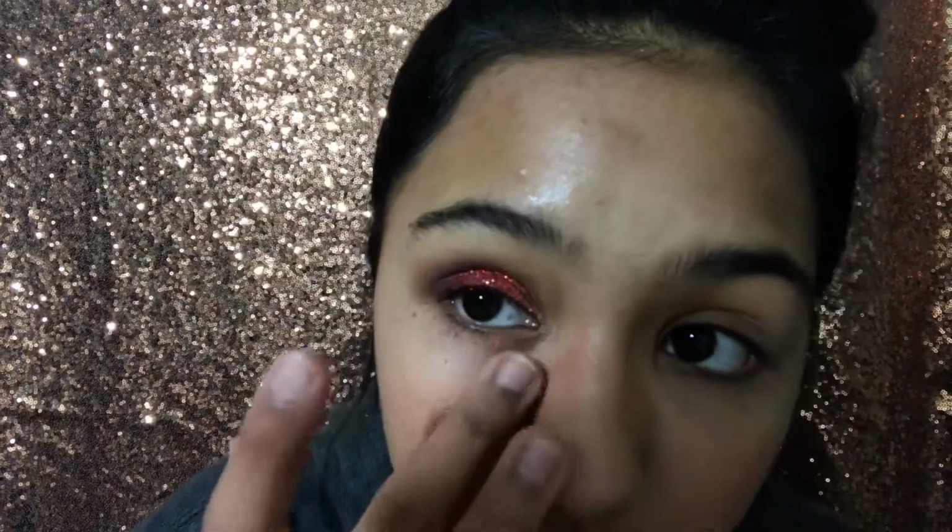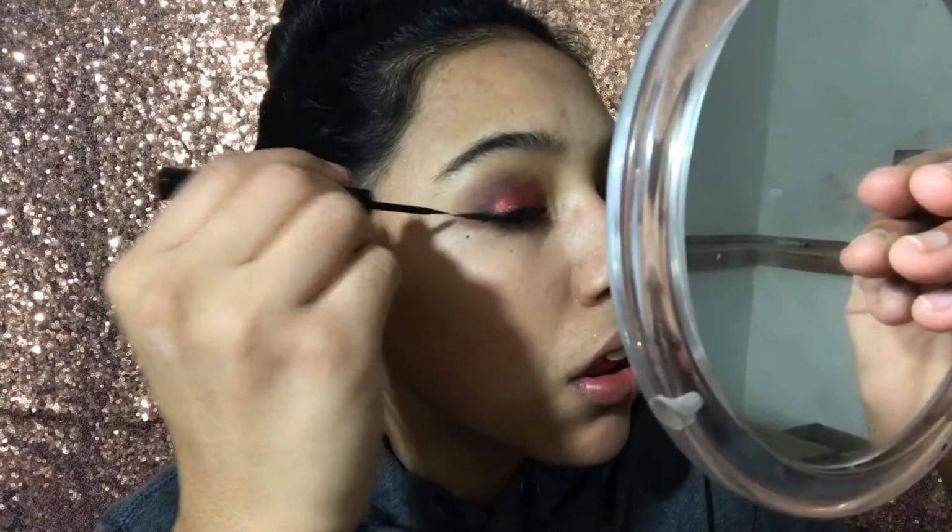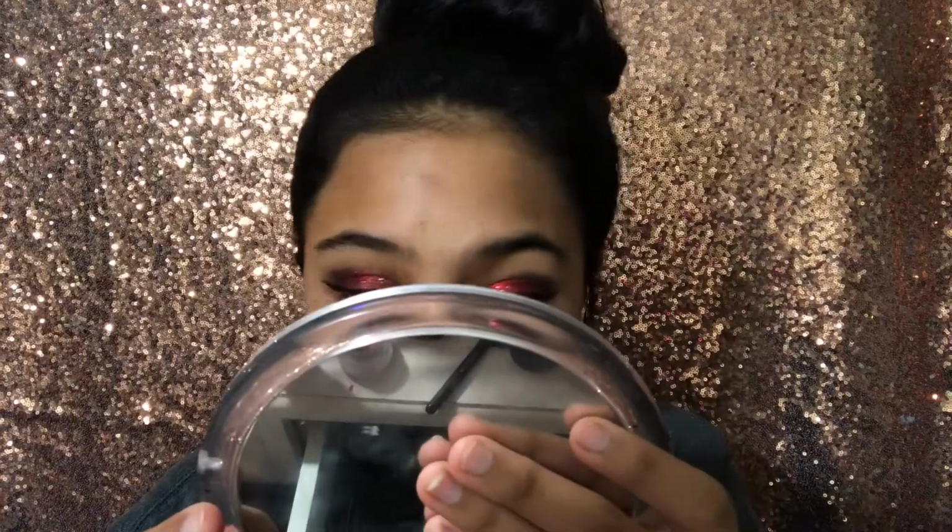I don't like it. I mean, it's okay. I can work with it. Oh my god, why? I'm going to take this black eyeliner. What the heck? I hate makeup. I hate it.